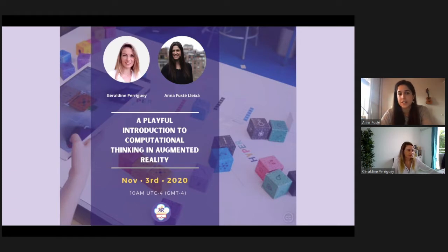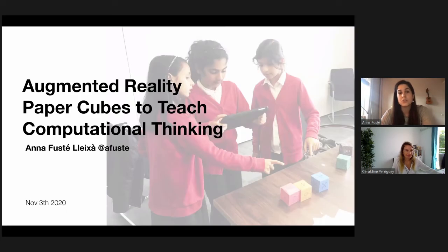Geraldine invited me to come here and talk a little bit about Hypercubes, which is an educational project that I developed while I was a research assistant at the MIT Media Lab, that focuses on giving a playful introduction to computational thinking concepts in augmented reality. Geraldine contacted me to give a brief webinar about the project and the research behind it. So I will try to explain the motivation for the work and the potential that it has as an augmented reality educational tool. I will also introduce some other related projects that I have been working on lately.